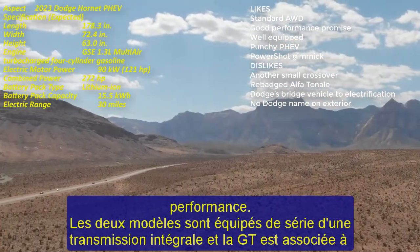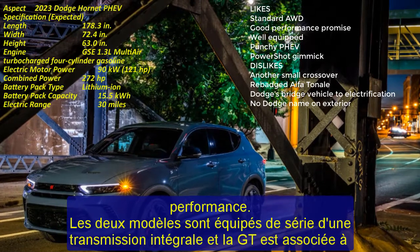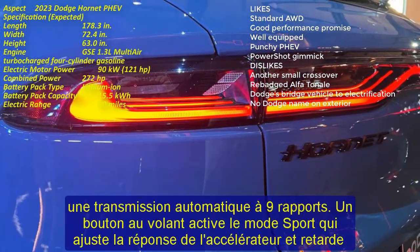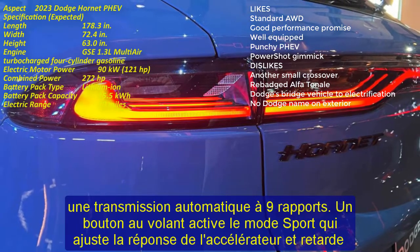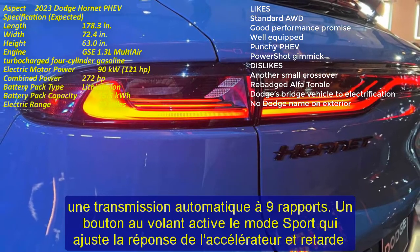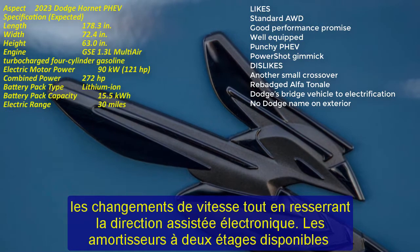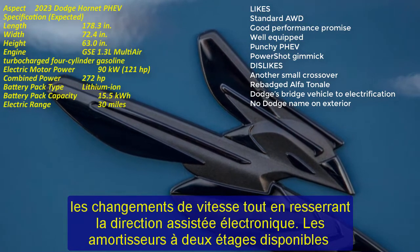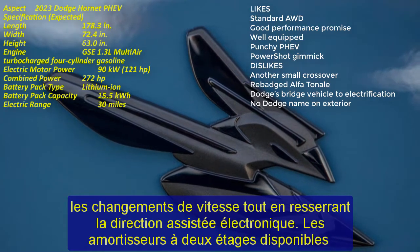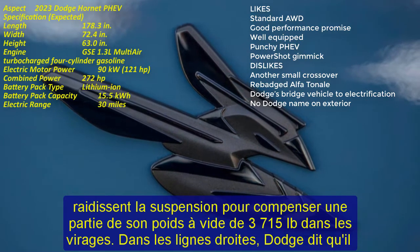Expect the R/T to be quicker off the line and more efficient across the board. The 15.5 kWh lithium-ion battery pack feeds the motor and a starter generator to enable at least 30 miles of electric range, Dodge estimates. A 7.4 kW onboard charger enables 240-volt charging in about 2.5 hours. It has regenerative braking but does not have a one-pedal drive feature. Dodge claims several best-in-class performance features, but we can't corroborate that until we drive it.